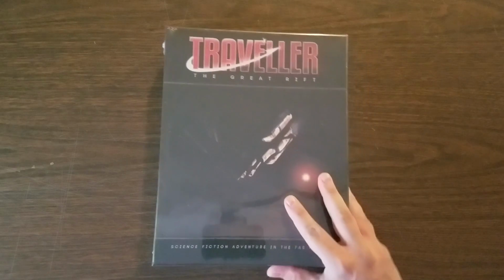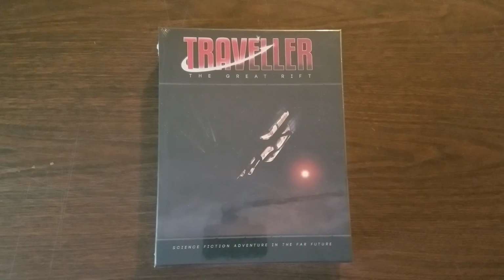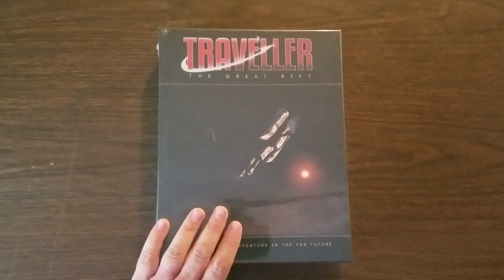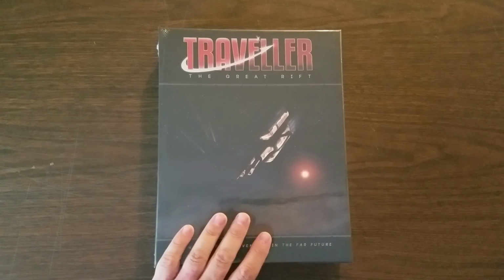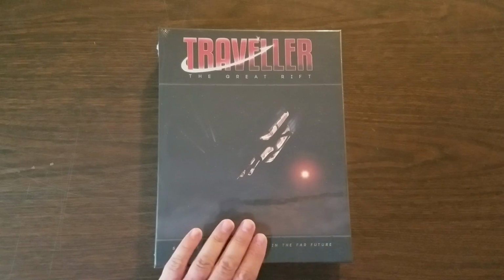We're going to do the unboxing of this product, Traveler: The Great Rift. This is the new product from Mongoose Publishing for their second edition of Traveler. This is the Mongoose second edition. What version of Traveler this is in the grand scheme of Traveler, don't ask me. I don't know. This is a cool product. This covers the Great Rift in the Third Imperium setting, and it contains no less than 5 sectors.